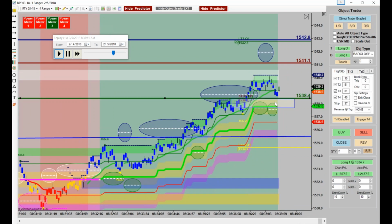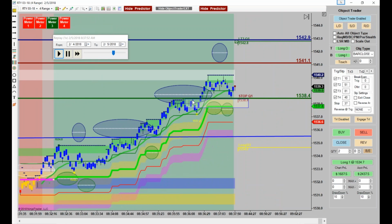Bounced right off our swing, just like we wanted it to. See that? Put my line right on top of that swing. Now, will they take me out now? They might. But they might not, because that's a kiss trade.